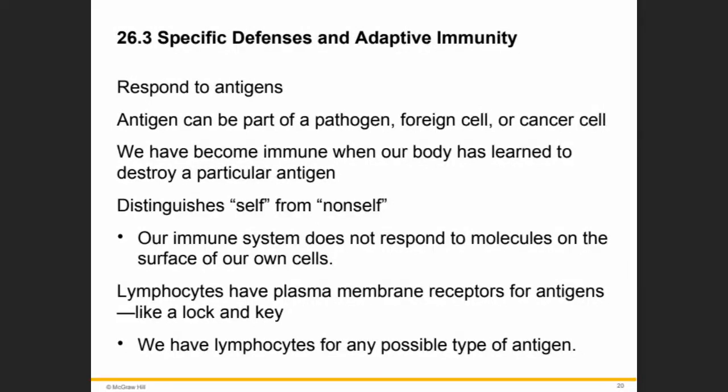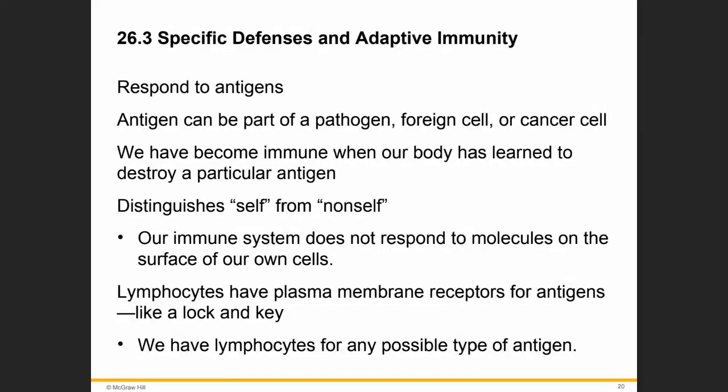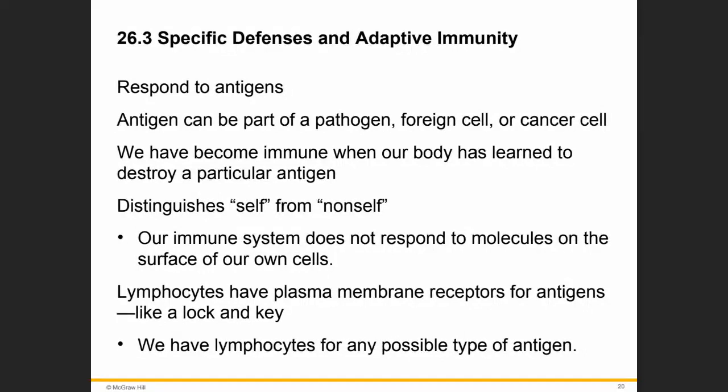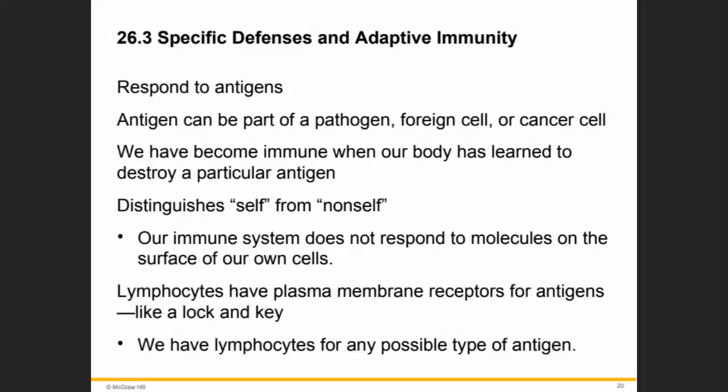So adaptive immunity is an immunity that occurs after exposure to an antigen, either from a pathogen or vaccination. What is an antigen? An antigen is a molecule that stimulates a response in the immune system. It's a part of a pathogen, foreign cells or cancer cells. It's a small variant of a pathogen. It's a molecule that stimulates a response in the human system.